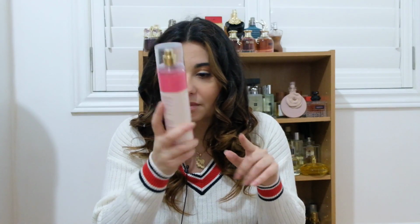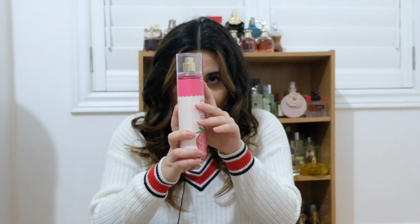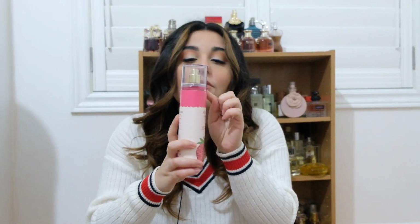I know you can't tell because these things are 236 mils, but they come right to the top, and there's a serious scent in this. I promise you there is. I spray this throughout the day constantly. I have it right by my bed. I engulf myself in it. It's obviously not the strongest scent because it is a body splash. It's a fine fragrance mist, but it's also not gonna disappear in 15 seconds either. It's supposed to have notes of fresh strawberries, golden shortcake, and whipped cream. It's very gourmand, but it's the kind of gourmand I'm into.